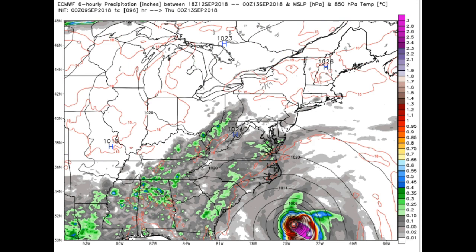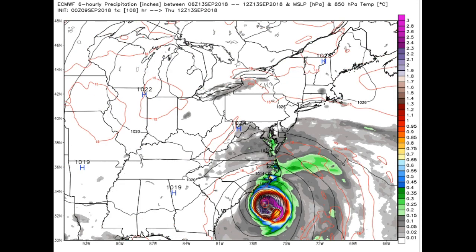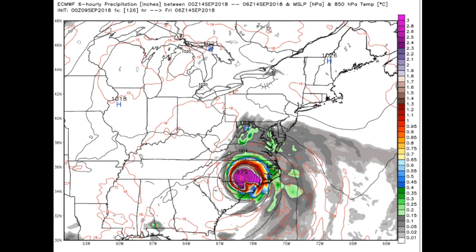After that, high pressure begins to build in. You can see 1025 hectopascals, 1023 northeast of the Great Lakes. This is going to be a reinforcing area of higher pressure, which by the ensembles of the European and the GFS puts the block on Florence. And this is the European model again showing the track somewhere potentially around Wilmington, North Carolina. The main issue is going to be, of course, the landfalling hurricane and storm surge. All to the south of us, we're going to be spectators for this.